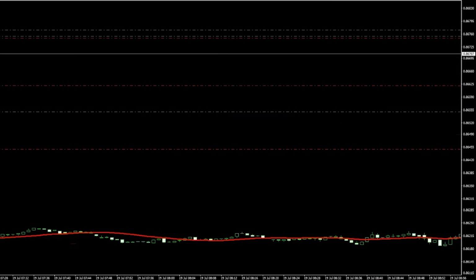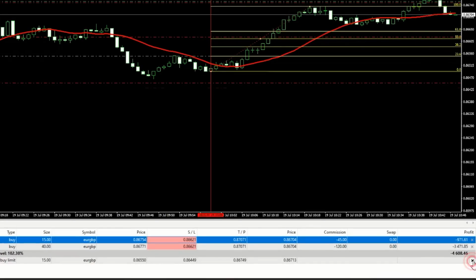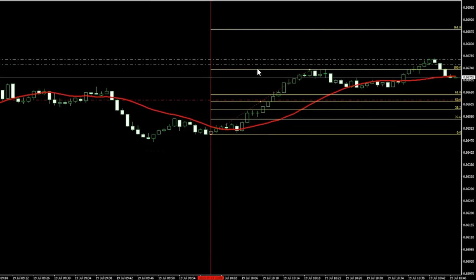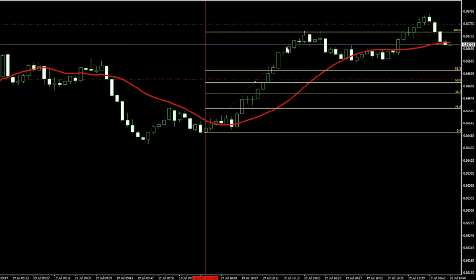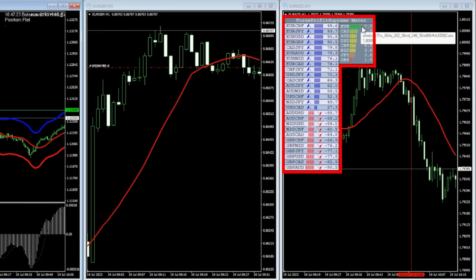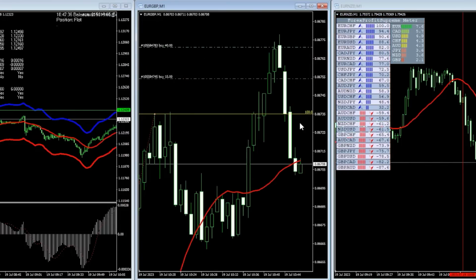If I zoom it a little bit so we can see better, and I will delete the pending orders so it won't be confusing. I just wanted to show it to you. And the price didn't really retrace even to the 61.8. It just continued higher. And obviously, if I show you one more time the Forex Profit Supreme meter, euro is above 7 and pound is the weakest. So euro pound is the most logical choice this morning.